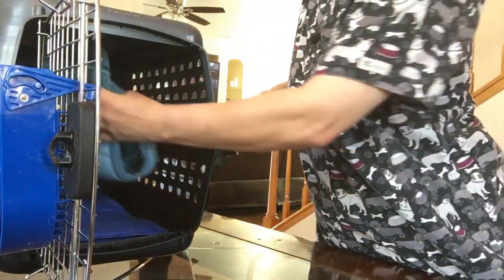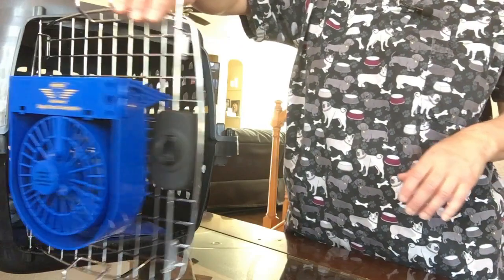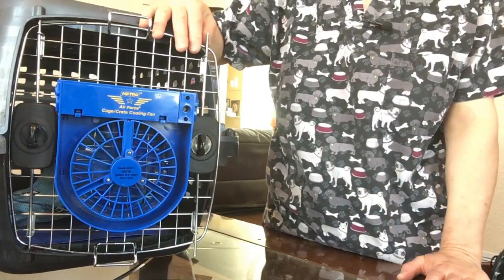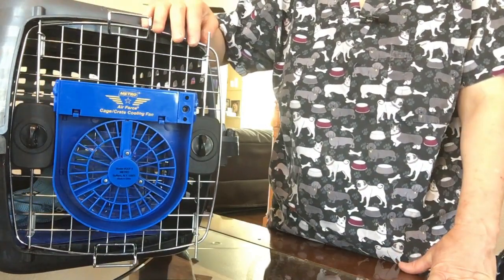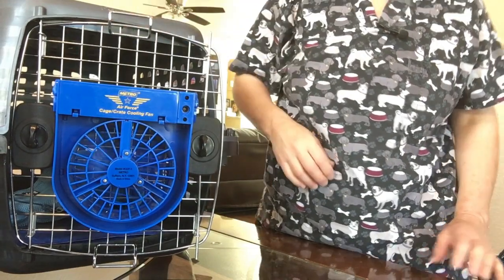So with the cool down jacket and the cool down mat, along with the fan, our dogs are kept extremely comfortable. They can even do well for a short time without air conditioning, utilizing these tricks.